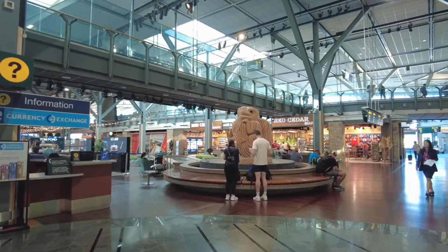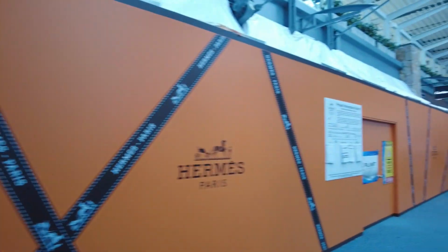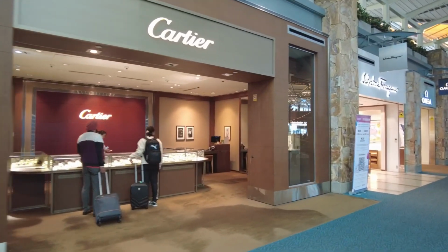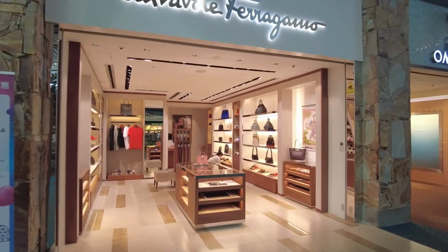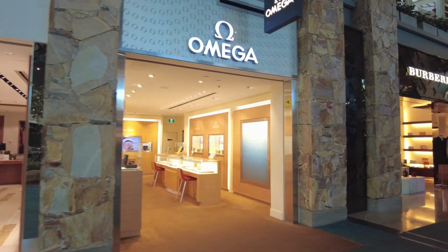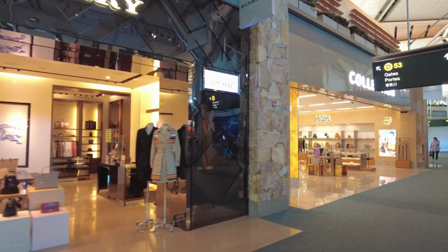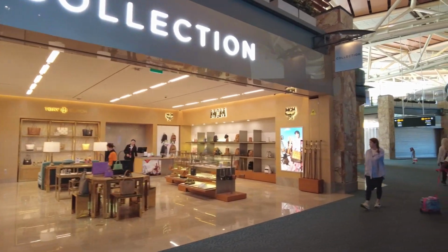Over there we've got Red Cedar Market, another little shoppy thing. Oh, of course, Bulgari, fancy designer stuff. It looks like Hermes is moving over here. And then we've got Tom Ford over there, Red Cedar. And then on this side, Cartier, Salvatore Ferragamo, I don't know, handbags, very expensive handbags, Omega, watches, Burberry, and MCM Collection, I don't know what that is. Just a tad outside of my price range.